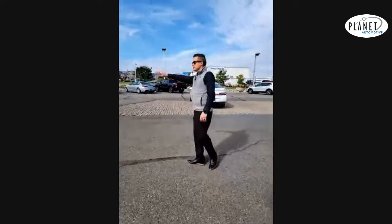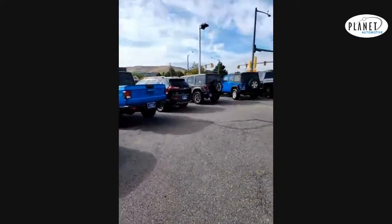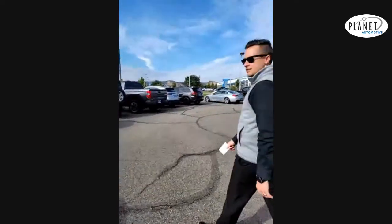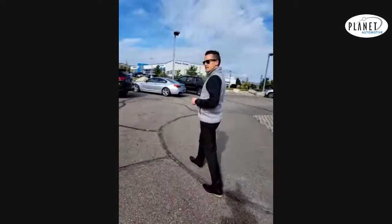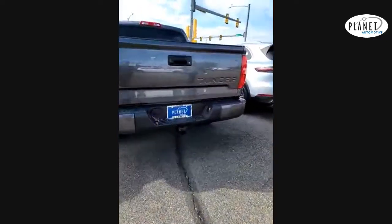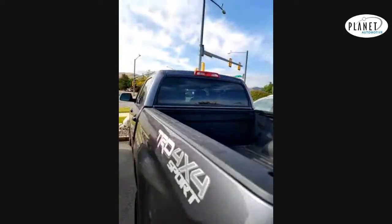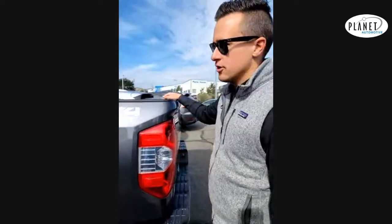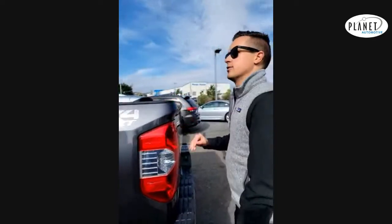A couple Jeeps. We got two of the Wranglers. We got the Gladiator, got the Cherokee over there. So a couple options on the Jeep front. I want to look at this Tacoma. We got a Tundra, and you can already see, I was just talking about how small the Frontier is. Look how big this is. Granted, the Frontier is a smaller body build, but if you talk about finding a small truck, that's why I think that Frontier is kind of cool. This is a big truck.